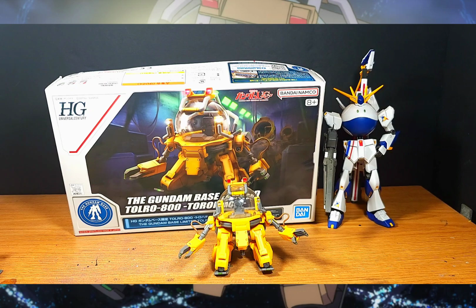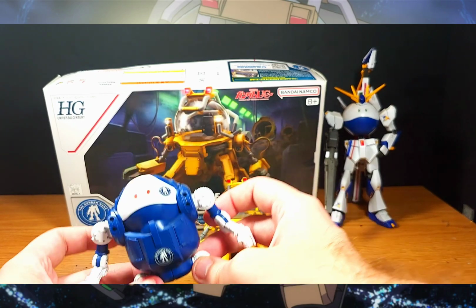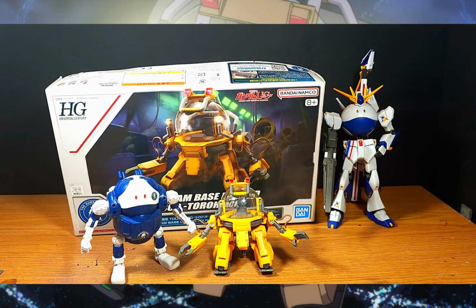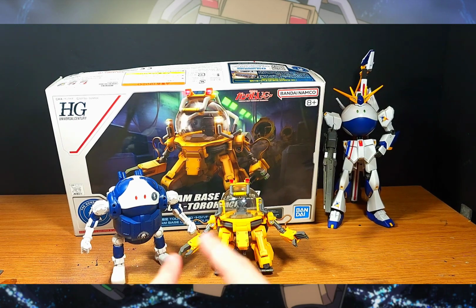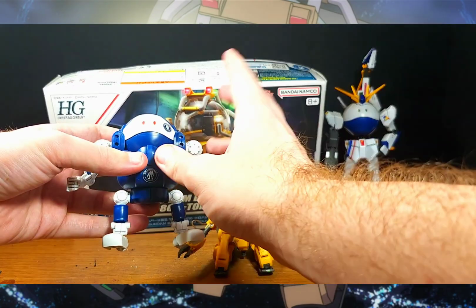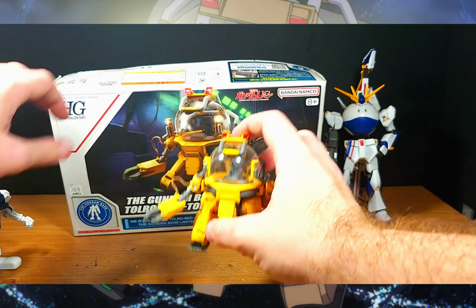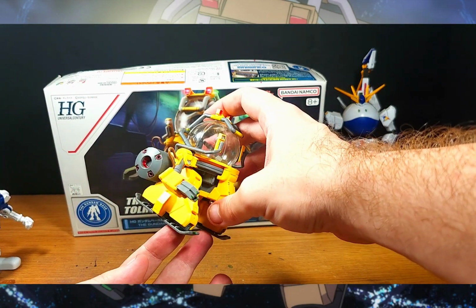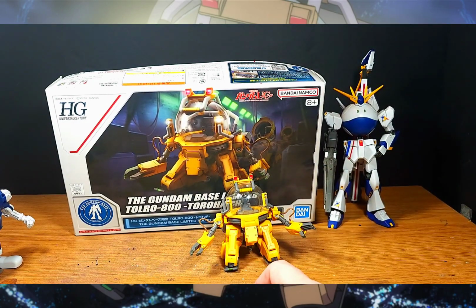So first, why don't we start off with another mobile support, the Mobile Haro G-Base that you can see right here. And yeah, they're close to the same size, just this one's a little bigger, but honestly, I could see a lot of people kit bashing some of the parts from this to that or vice versa. And a part of me is thinking about kit bashing a Haro with the Torohachi to make a Haro Pla version. I really would like to do that. I think that would be a really cool custom idea.